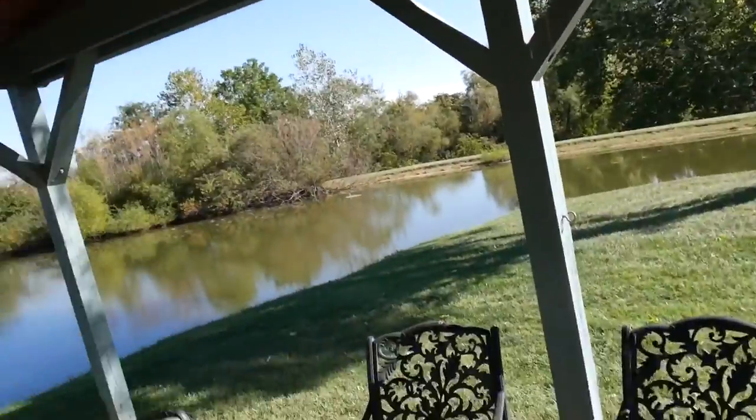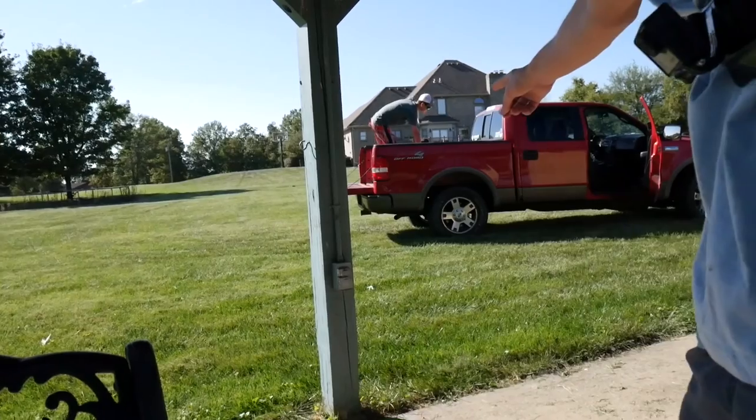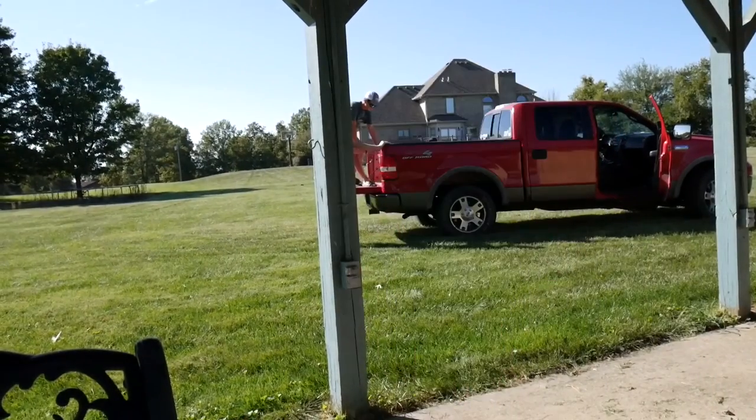We're at Robert's house now. Here's his pond back here. And we got the smallies in the cooler over here and we're gonna go bring them out.